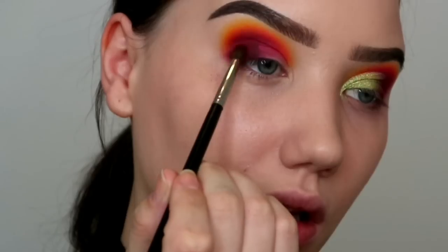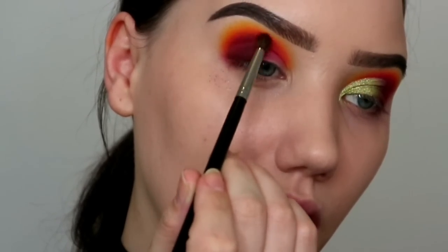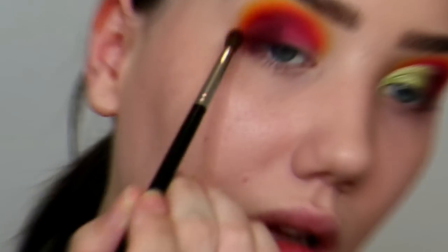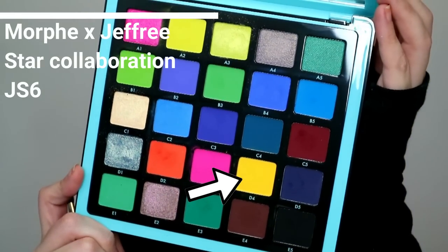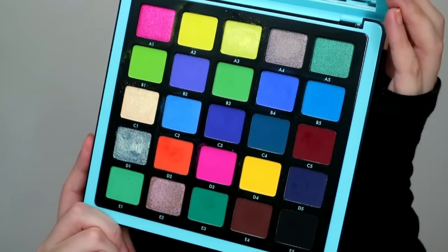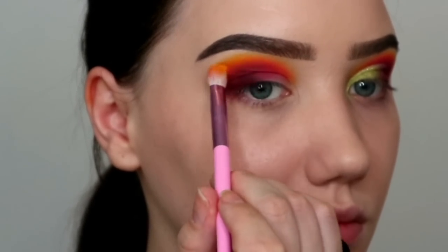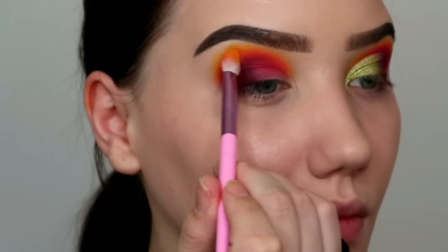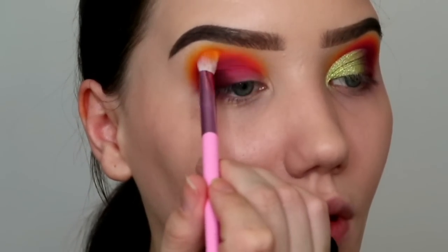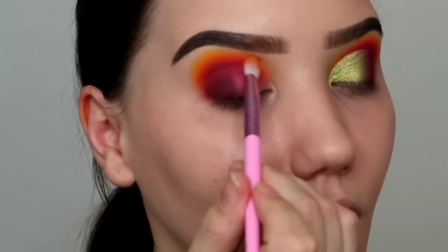This is kind of helping. And then I'm gonna go in with a bit more of the yellow as well. I can't remember what number that was. D4, there you go, remembered. On my JS6. Still one of my favorite brushes. Not my favorite, that's the M506. But this is a great brush. All in all, great brush. We'll be buying 5 of these in January when I'm allowed to buy makeup again.